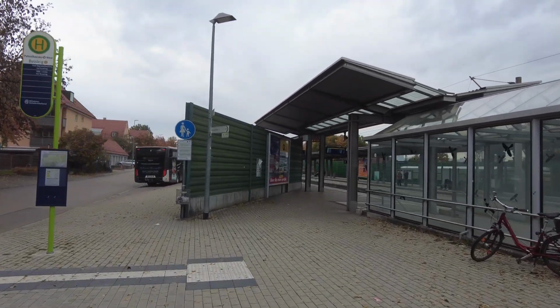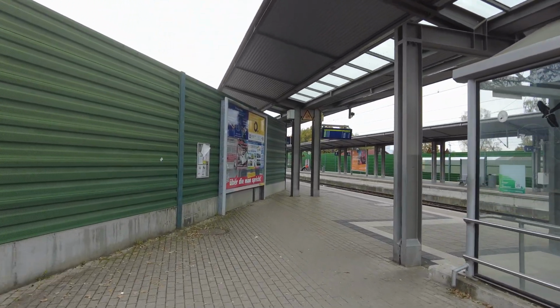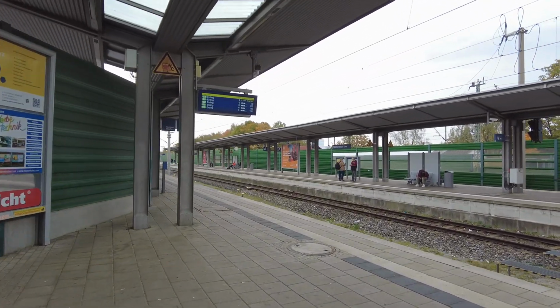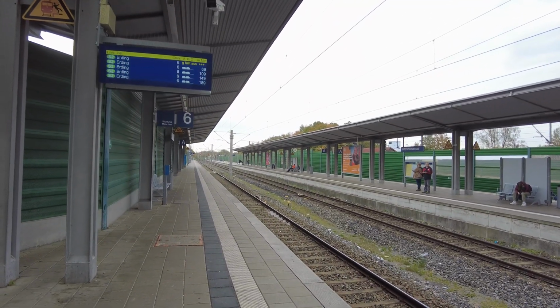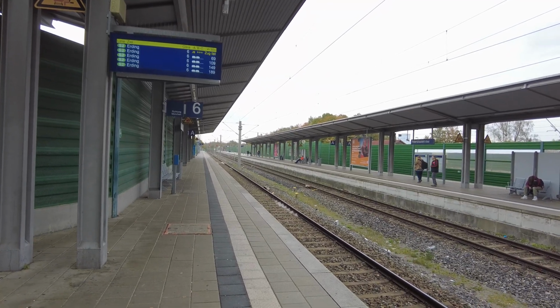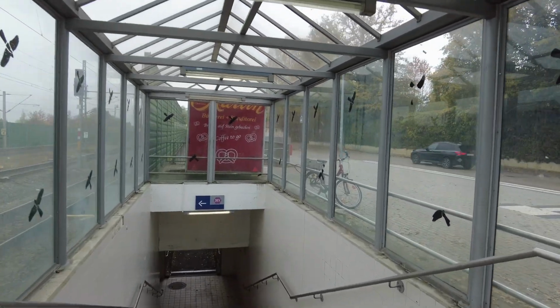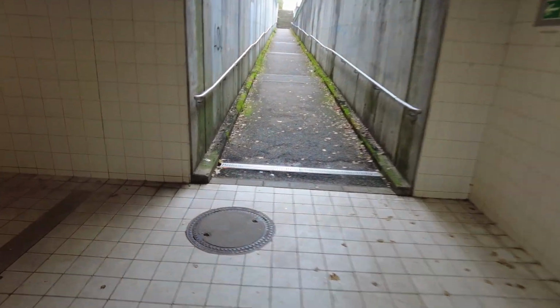And here is a direct entrance to platform number 6, the single platform on the western side. S-Bahn trains call from platform 6 here on the left, and also from the central island platform in the middle. I don't know why this is done. Ask me something different. I have absolutely no idea. Maybe because of storage of the trains, that from time to time a train has a longer layover there and they drive it out of the station and then it comes in again at platform number 6. This is absolutely possible. Anyway, back to the ugly corridor.